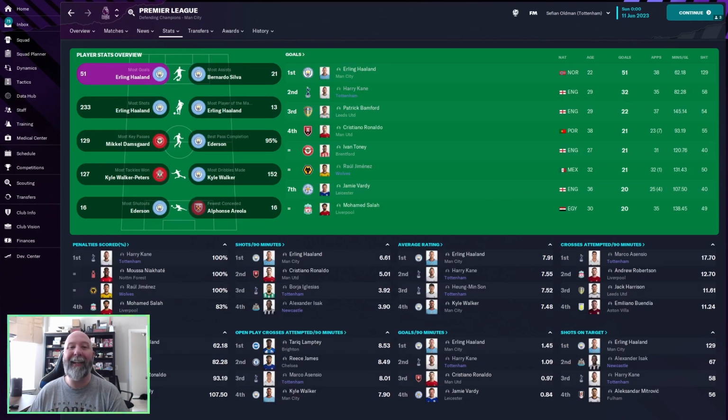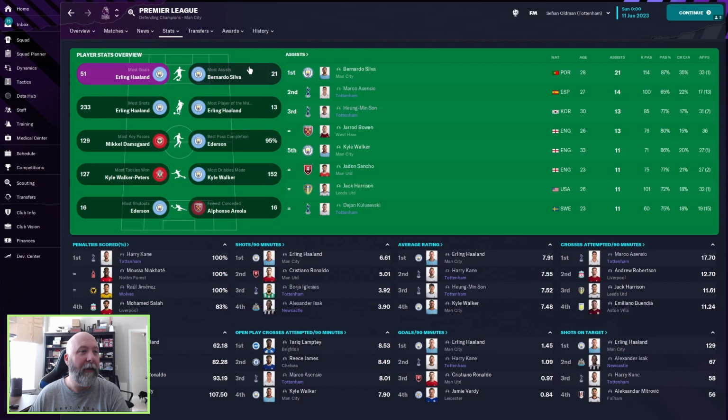Overall, Harry Kane getting number 2 on the list with 32 goals. Patrick Bamford in 3rd. Wow. I wonder what happened to Salah. Something must have happened. But most assists, Marco Asensio for Tottenham, 14. A fantastic pickup for them. Son with 13. And then Kulusevski for Tottenham at 11.